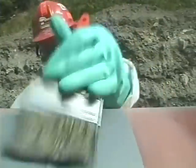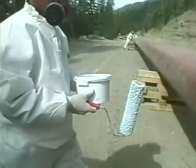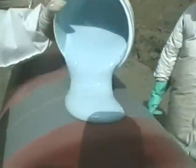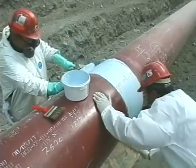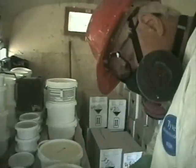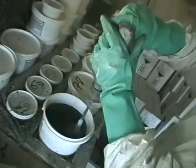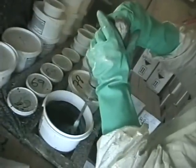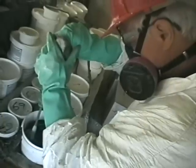There's different applications for coating on pipeline. The one we're using here is an epoxy coating that we apply externally to the welds, and they're applied with a brush and a roller. And the epoxy coating itself is basically a two-part compound that's mixed on site, and it's one of the best solutions that we can find today for coating our weld areas.